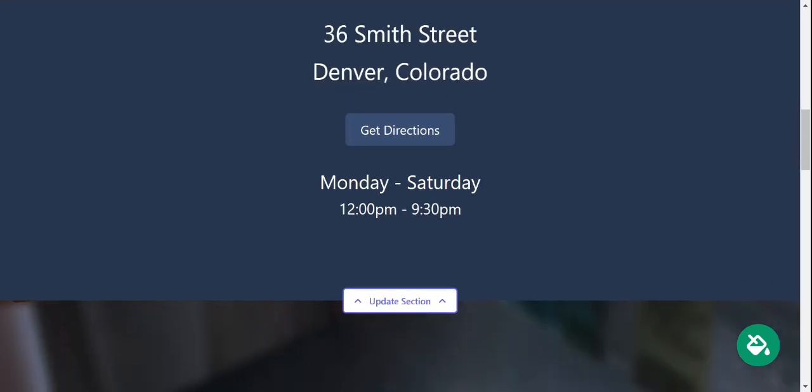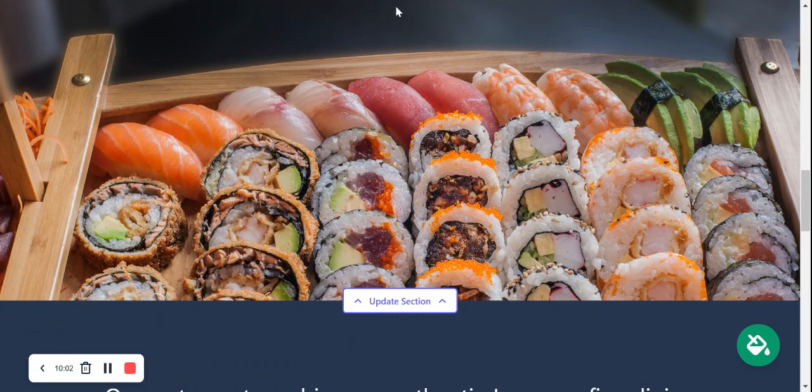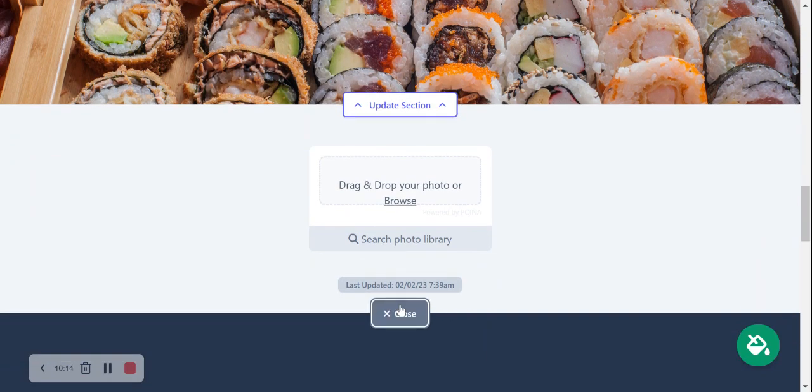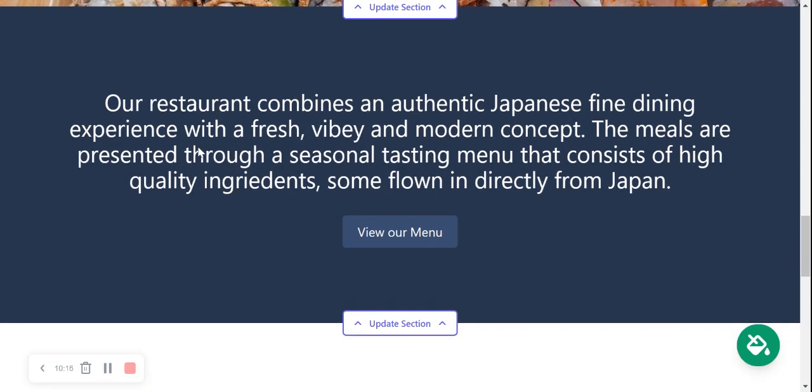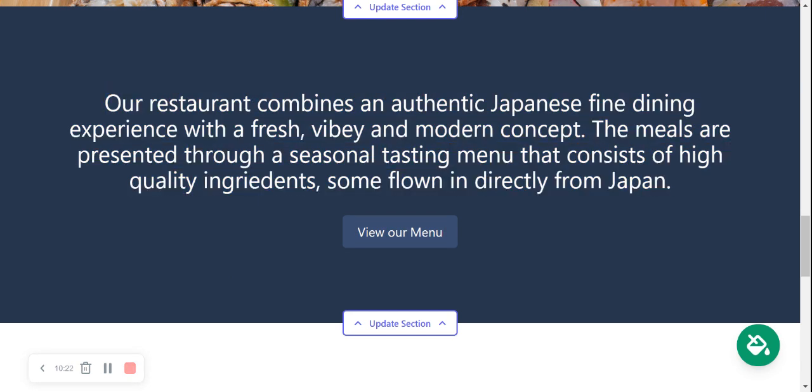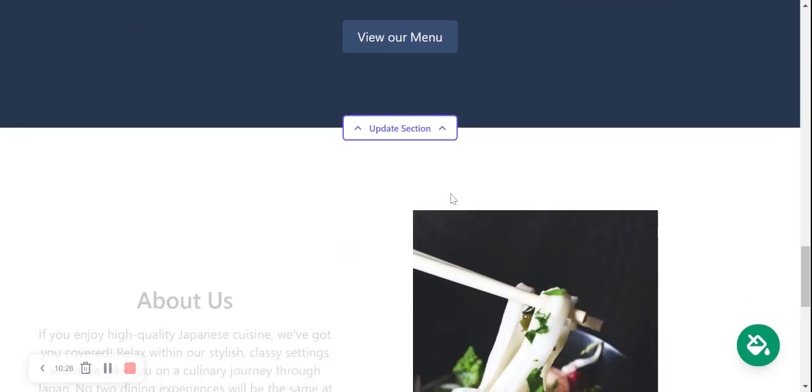On to the next section over here. We also have another great image, looks very beautiful, high quality. If you're happy with that one, leave as is. Otherwise, update the section and change it, upload from your device, or choose from the photo library that I previously showed you. Over here, again, put in a little bit more information about your Japanese restaurant. We've pre-written all the content for you. However, if it doesn't work for you, feel free to update the section and amend that.